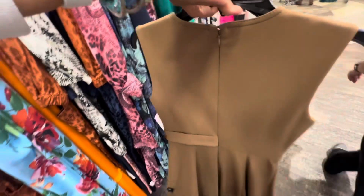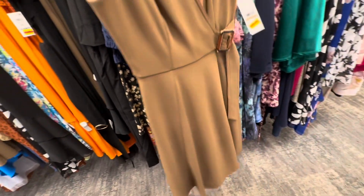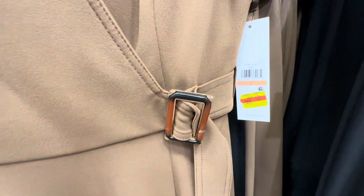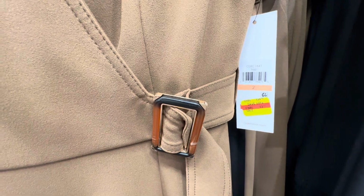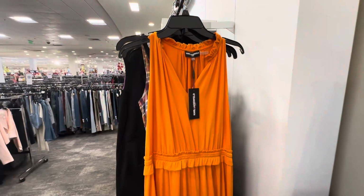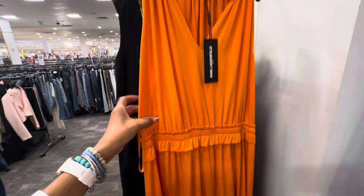Zipper in the back. It's belted to the side and it's for, let's check the price. Okay, $53.43. So this orange dress right here is Karl Lagerfeld. Elastic in the waist, one tier, it's a maxi dress.